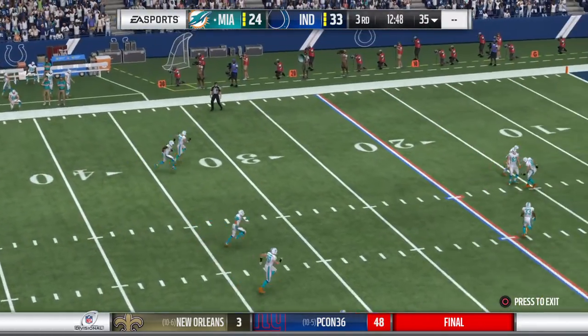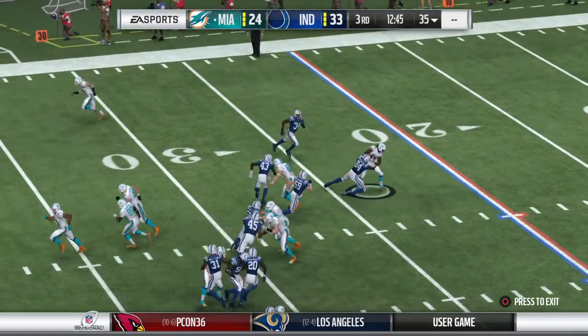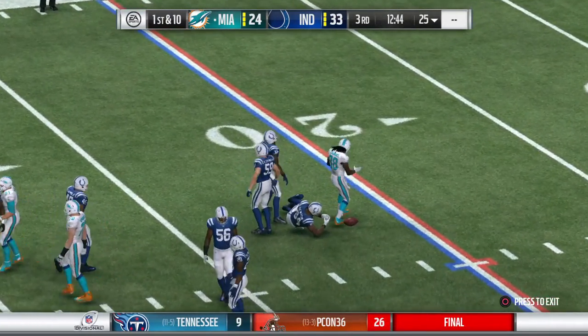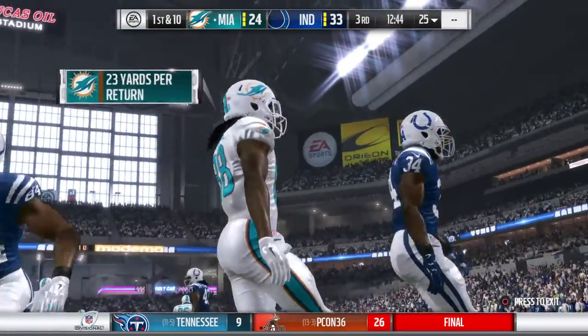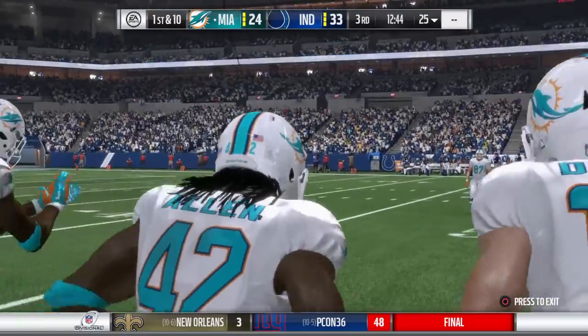And now the kick is away. This one fielded at the 5. And not a bad return here. He gets it out to the 25-yard line. And out come the Dolphins now.